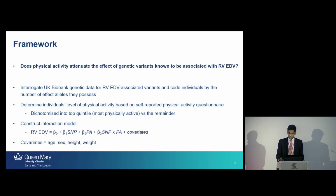So what did I actually do? I looked at the genome-wide data for all the participants in the UK Biobank, extracting the number of risk alleles for each variant associated with right ventricular end diastolic volume. For physical activity, we took the self-reported questionnaire data regarding individual physical activity levels and combined these into metabolic equivalent of tasks, or METs, and we dichotomized this, taking the top quintile as being most physically active and the remainder as the others. And then I ran this interaction model.